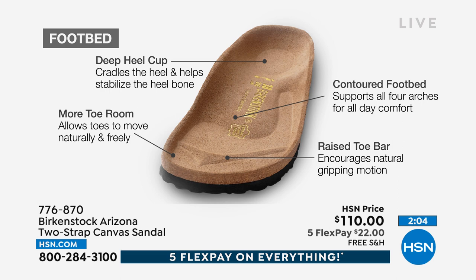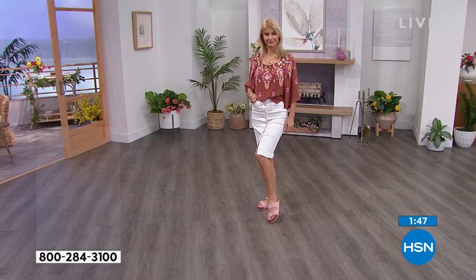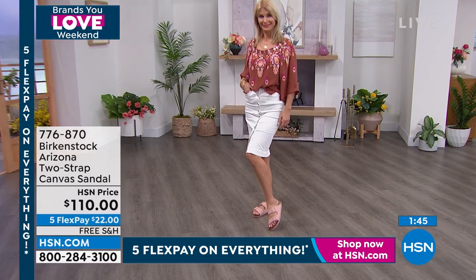This footbed really allows your foot to rest in its natural state. And you're also going to feel more aligned when you walk, which is great. But again, your feet are going to feel so good. So, you know, we're all getting back out. We're going to amusement parks. We're going to farmers markets. You want to make sure that you're in comfortable shoes all day long. And that's going to be the Birkenstock.